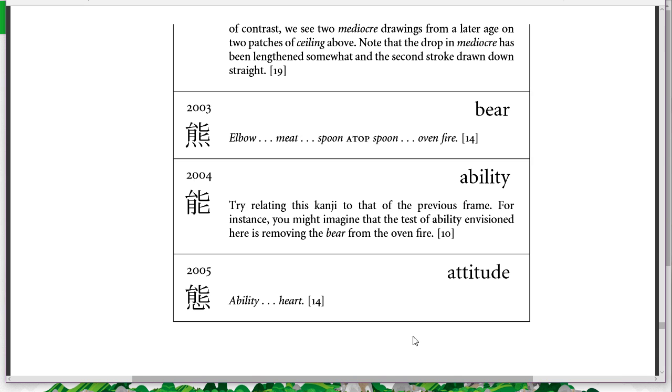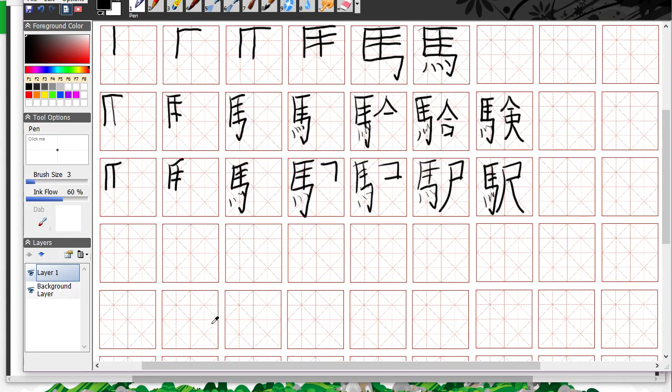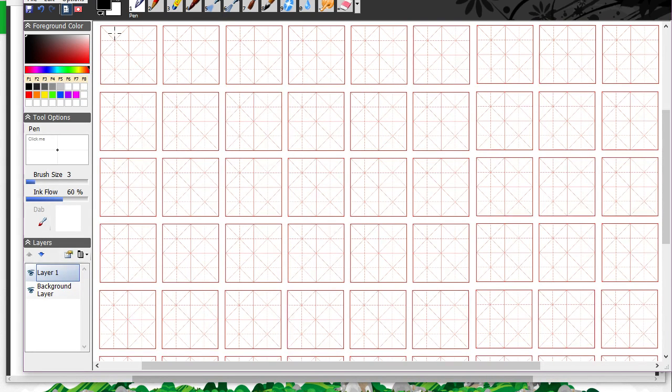Okay, we'll do ability first, then we'll worry about attitude next. So let's do this. Again, think of an amputee. So we're thinking of an amputee, and we've got the elbow. The amputee has had the flesh cut off at the elbow. In this case he's a double amputee.